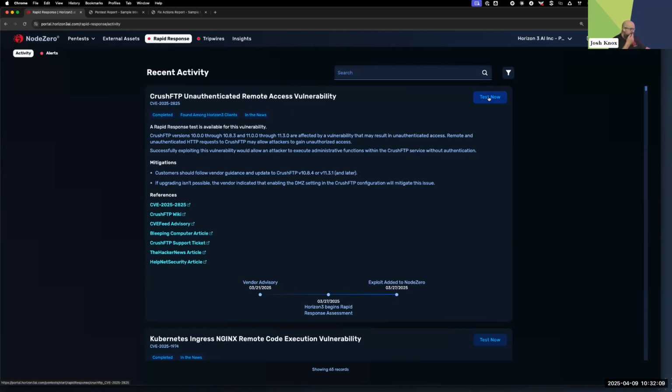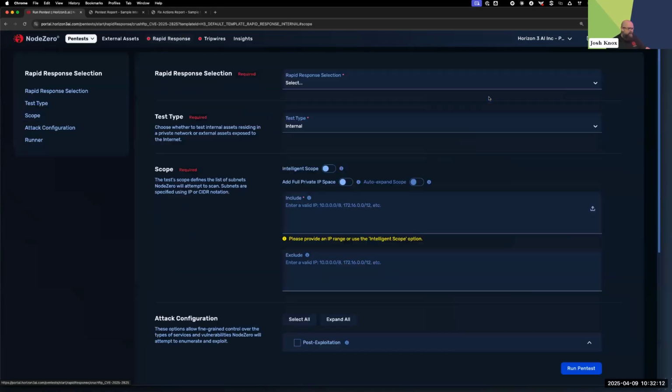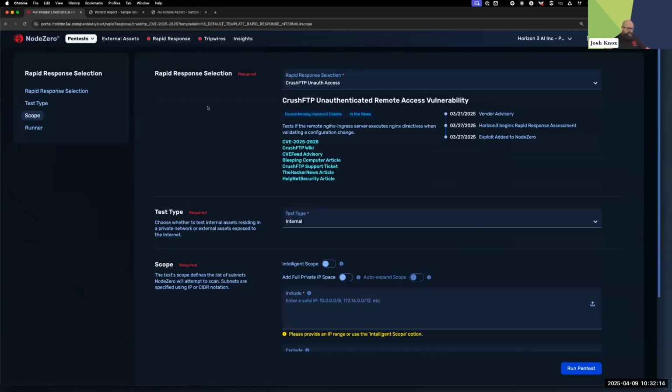So if you think you have Crush FTP in your environment, you can click test now, even if you don't think you have it. Maybe there's some cowboy IT going on and somebody installed it. You get a specific test that is just going to test for this vulnerability, because this is great. Now your stakeholders call you up and say, hey, do we have this in our environment? And you say, hey, I don't think we do, but we ran the specific test. We verified it's not there. We're good. Or it could be the other way. Hey, we found it and we're patching it. We're already moving on the plan already.